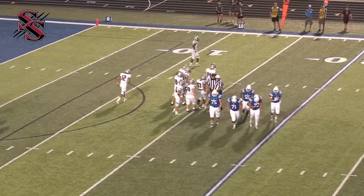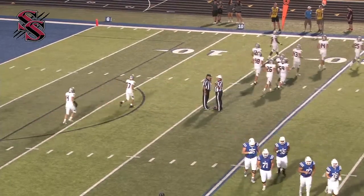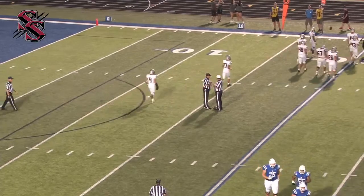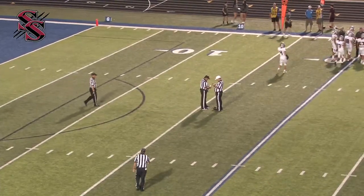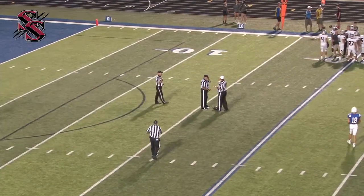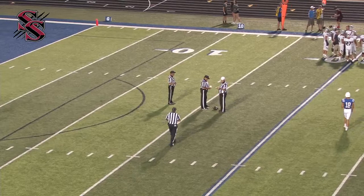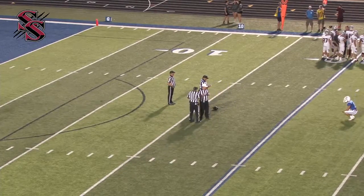Just a little comparison here for you, Dustin. He calls the timeout. The Mounties in the second quarter have run 24 plays. This will be their 24th play. Siloam has run 4. I mean, if you're Chad Harbison, that's exactly what you want to do. Control the ball, control the clock, control the game. Yep.